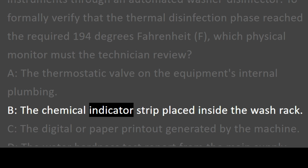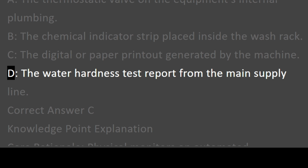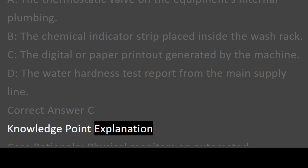B. The chemical indicator strip placed inside the wash rack. C. The digital or paper printout generated by the machine. D. The water hardness test report from the main supply line. Correct answer C. Knowledge point explanation.